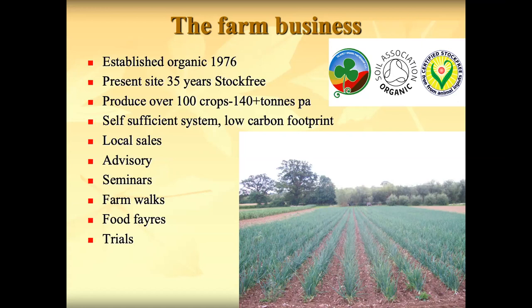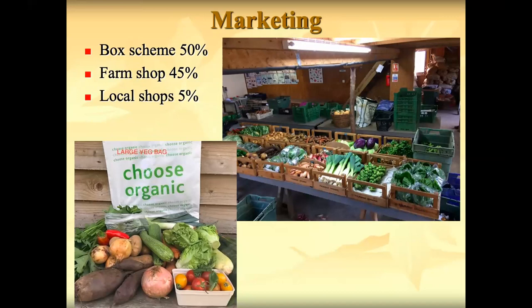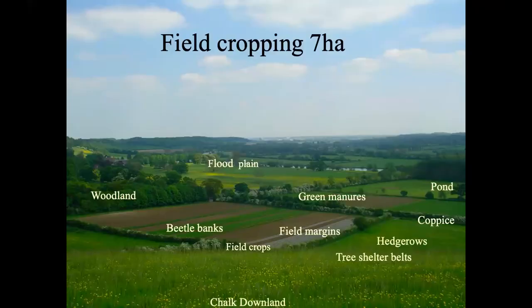Our marketing is really important for us, that everything is sold locally. So we're doing as much as we can through the box scheme, pretty much half of everything. And then the farm shop takes up almost everything else. And we do a little bit to local shops as well. This is our field cropping, and you can see there's a range of different features there.